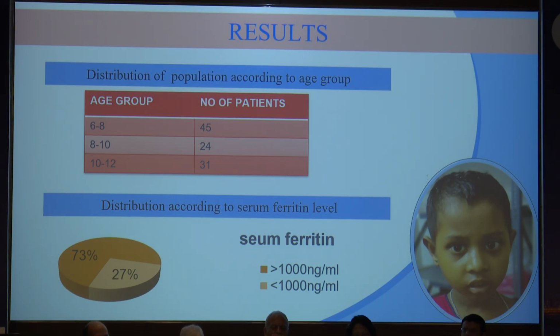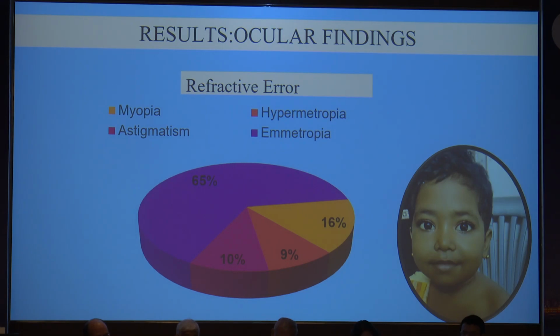If we see the results, the maximum number of our patients were in the 6 to 8 years age group. 27% of children had serum ferritin level less than 1000 nanogram per ml, and 73% of children had serum ferritin level more than 1000 nanogram per ml, for which they were under chelation therapy. 35 patients of our population had refractive error; 16% of them had myopia, hypermetropia was present in 10% and astigmatism was present in 9%.